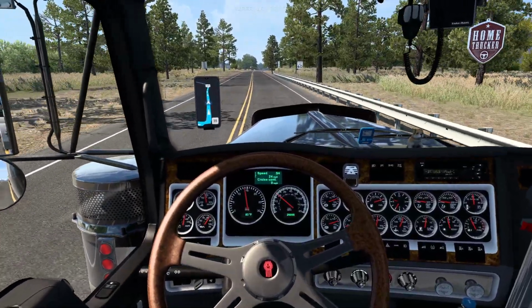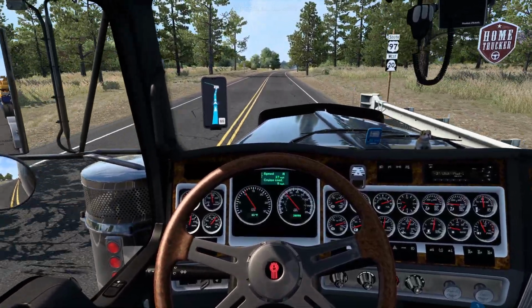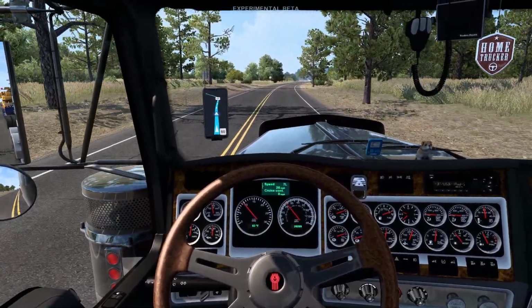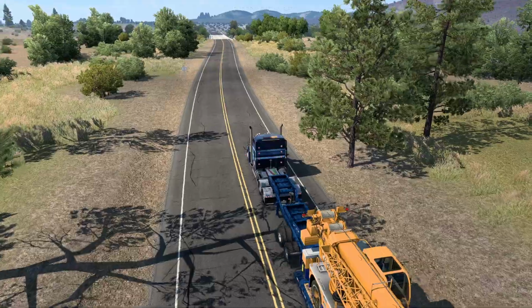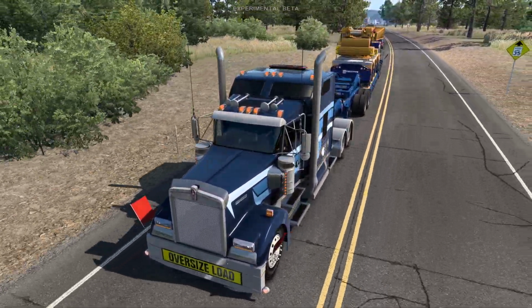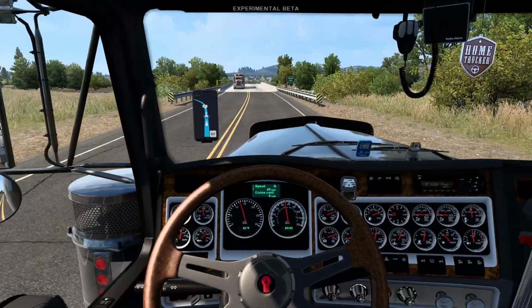So if I turn on the beacons right now, my GPU load is at 83%, around 85. If I turn that on, it goes up to 93, 89. Yeah, just a slight increase. See the beacons moving there. Not too shabby. I can live with that.